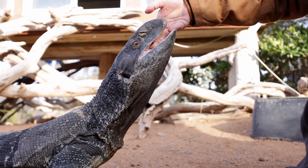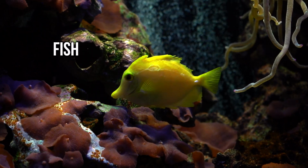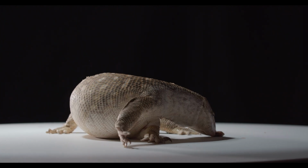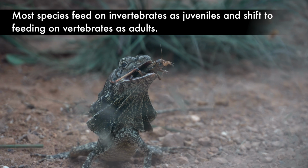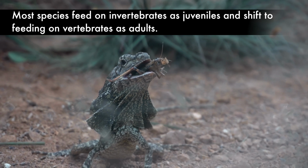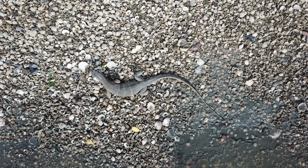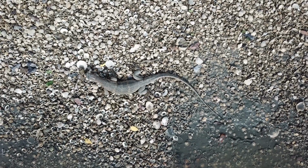Most monitor lizards are carnivorous, eating eggs, smaller reptiles, fish, birds, insects and small mammals. Some also eat fruit and vegetation, depending on where they live. Most species feed on invertebrates as juveniles and shift to feeding on vertebrates as adults. In contrast, 3 arboreal species from the Philippines are primarily fruit eaters.